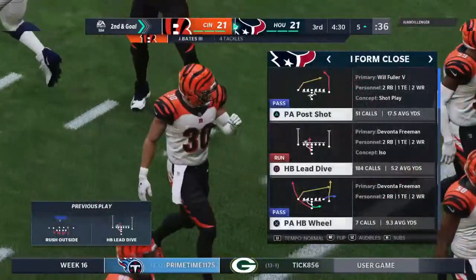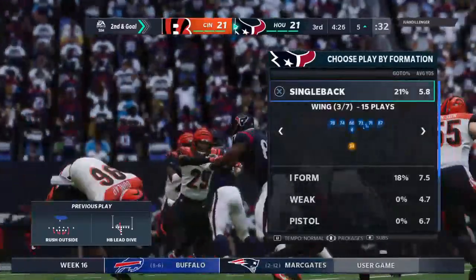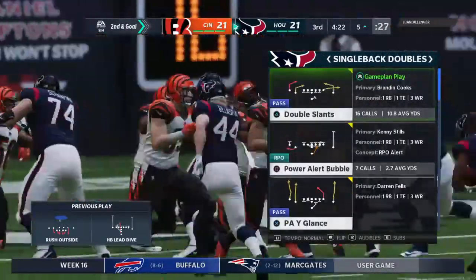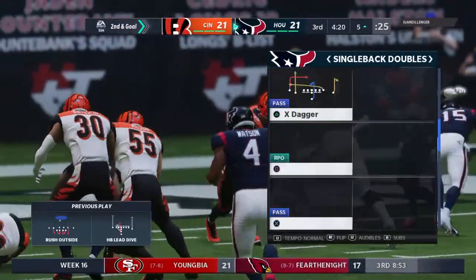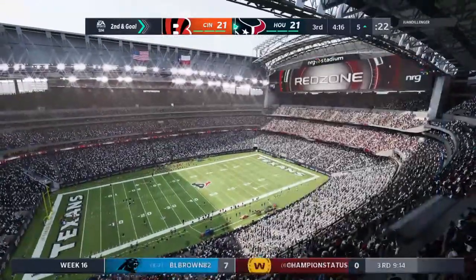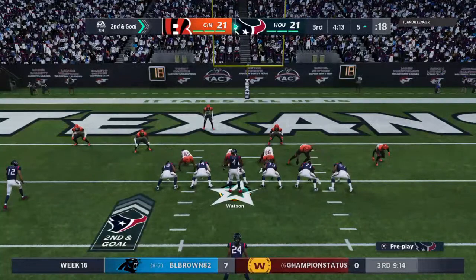That's going to go as a loss of 2, and it'll be 2nd down. A loss of 2. That's an excellent stop right there here in this tie game. They're doing their best to hold the fort and at least force a field goal attempt. Second and goal, and the lone man in the backfield is Freeman.